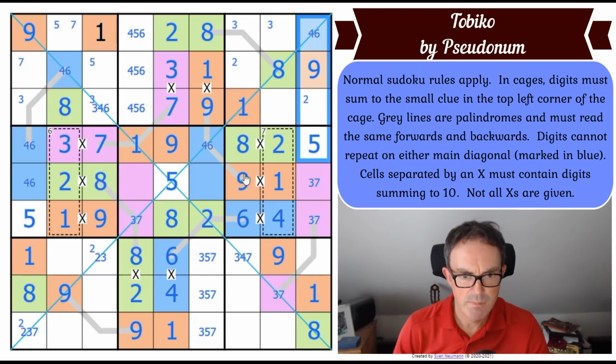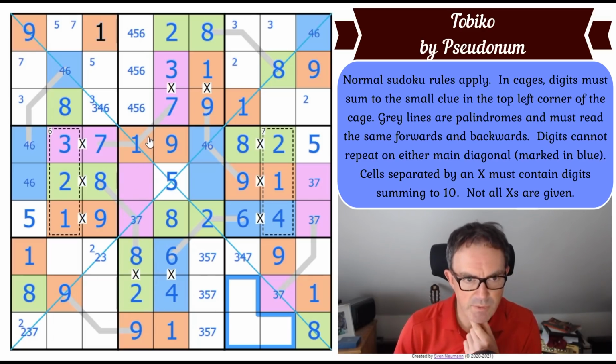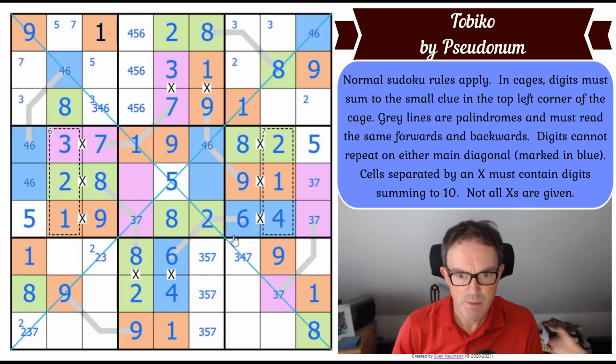5 in box 9 is in one of those 3 cells. No, actually that doesn't look profitable. I think I'm going to abandon that very quickly and think again. So where is the weakness in the puzzle? Is there an obvious place? Perhaps row 8. 3s, 5s, 6s and 7s. So this is 3, 5 or 6. Don't really like that. And this is 3, 5 or 7. Don't really like that.